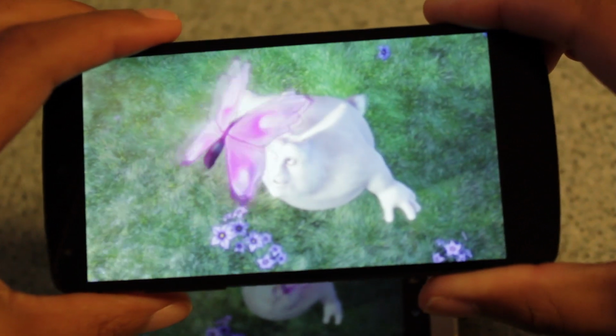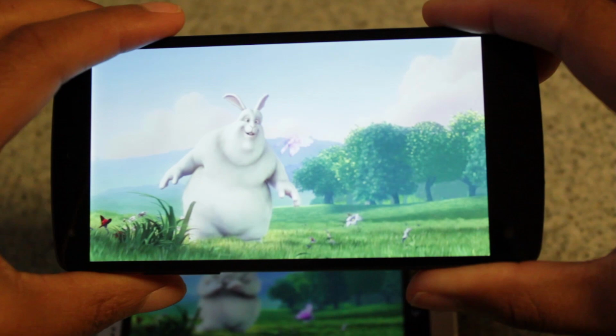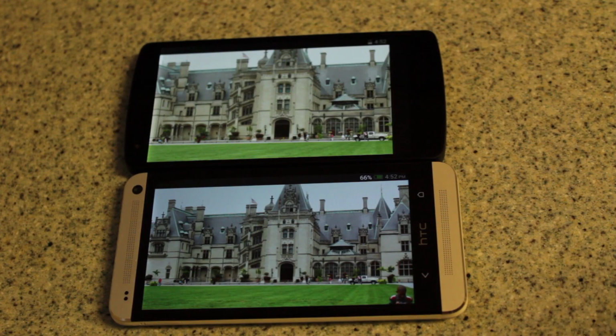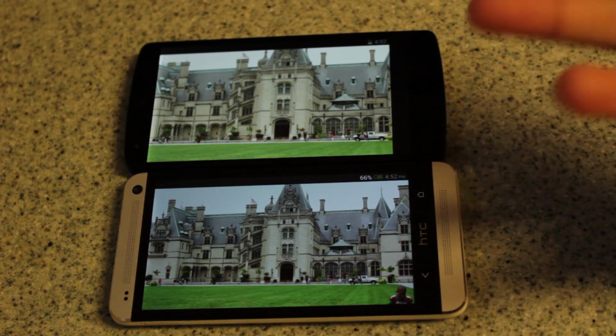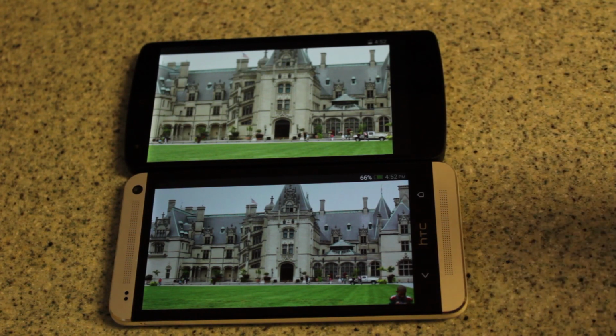Now we have the Nexus 5. Alright, and just another display comparison. This photo was taken from my DSLR. And as you can see, once again, like I said, on the HTC One, slightly more contrast, where the Nexus 5, a little more washed out. That's pretty much the display on both these devices. Like I said, they're really good. It's all about personal preference.